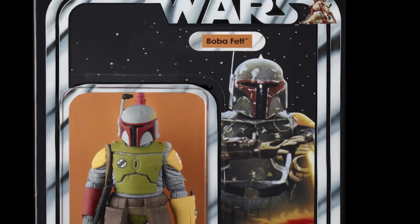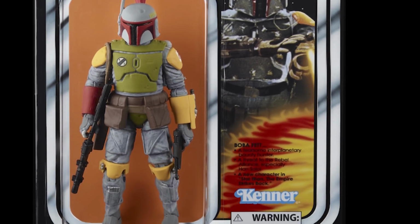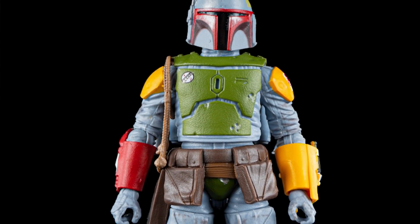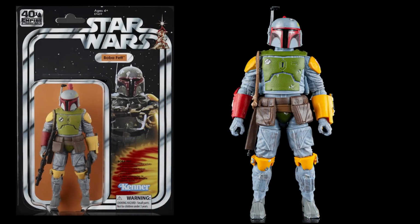And the card isn't a traditional retro vintage card. It's more the Empire Strikes Back version from the Empire Strikes Back line back in, what, 79, I think? Maybe 1980? But yeah, this Boba Fett's awesome. I really want to get him someday. I absolutely love the line of vintage package 6-inch figures, and I've got some of the harder to find ones.